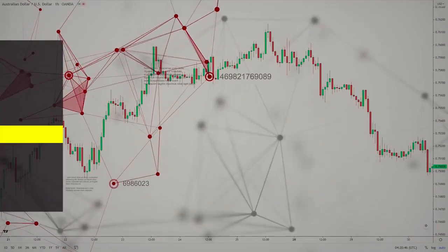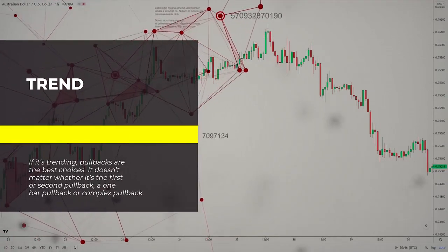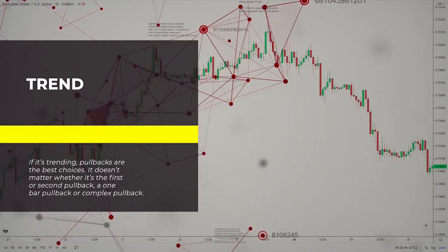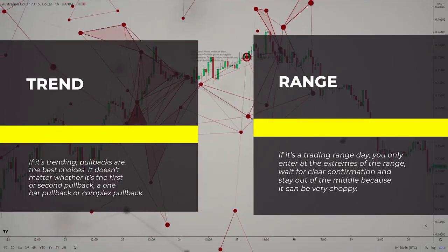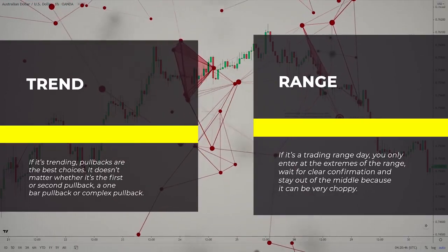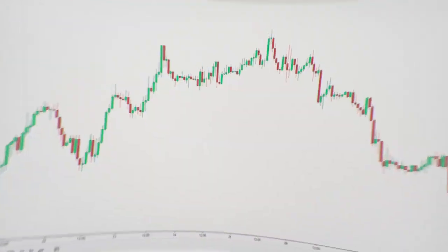If it's trending, pullbacks are the best choices. It doesn't matter whether it's the first or the second pullback, a one-bar pullback or a complex pullback. If it's a trading range day, you only enter at the extremes of the range, wait for a clear confirmation, and stay out of the middle because it can be very choppy.